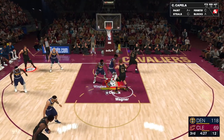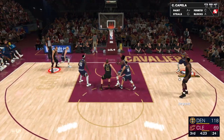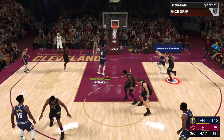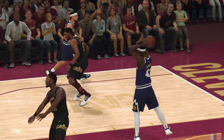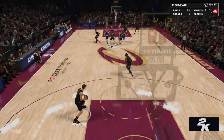Now, here's Doncic. He's got 22. Here's Wagner. Kicks it out to Bryant. It's hauled in by the Nuggets. They say it's a make or miss league, and there's sometimes that you miss. And finished off by Siakam. A high-level athlete with underrated burst. Siakam continues to impress with his ability to finish.